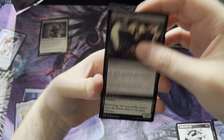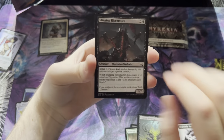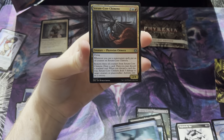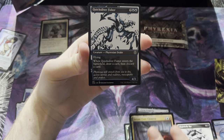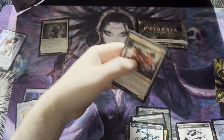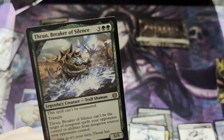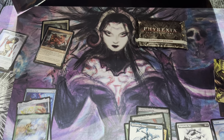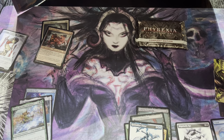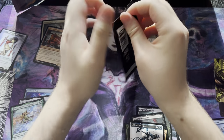Infectious Inquiry. Icospic Basilisk. Goofing blah blah blah. Yeah, okay. Look, it ain't gonna be good. Most of this shit ain't gonna be good. Thrun! And a Scratch Nickel. Thrun's cute. Little Thrunny. Little troll shaman. Can't be countered. He's kind of a cutie. I ain't gonna lie. I like a Thrun.